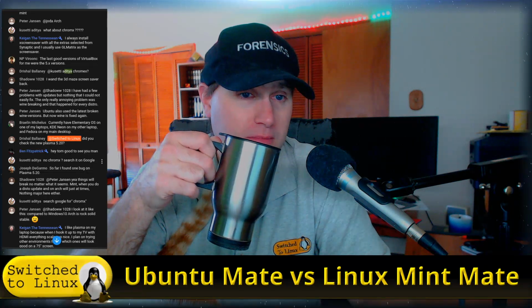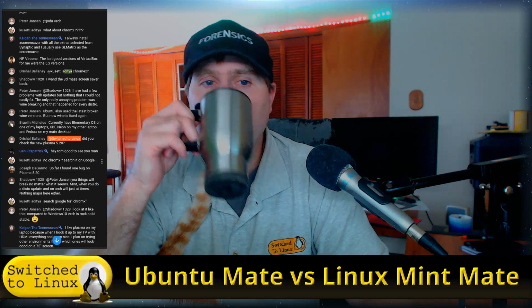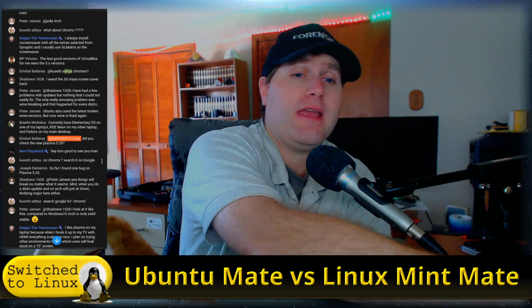Cool. I have Elementary OS on one of your laptops, KDE Neon on the other one, and Fedora on your main. Very cool. Yeah. I have not checked out Plasma 5.20 yet. No, I haven't.